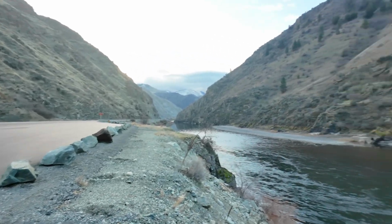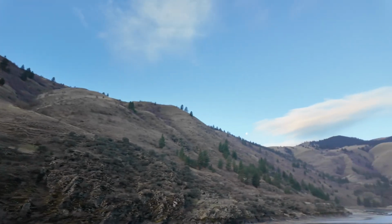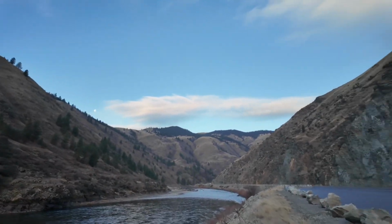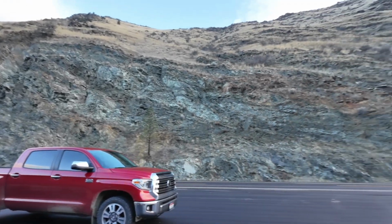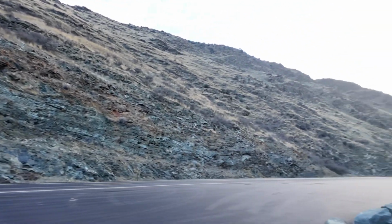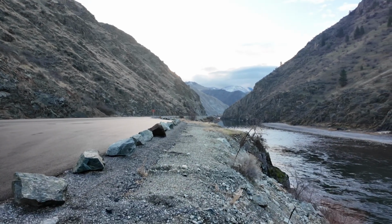It's pretty spectacular. Like I said, it doesn't show how cool this place really is, but it's definitely all the way down in the canyon. So stay tuned, and with the magic of editing, we'll see you at the next stop.